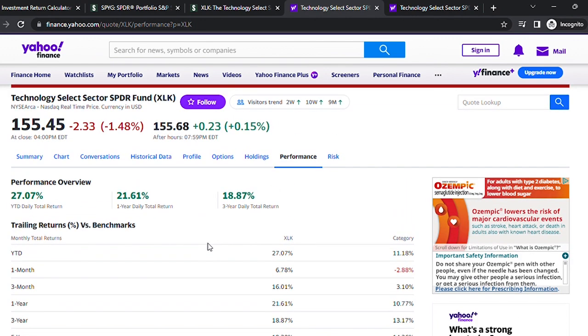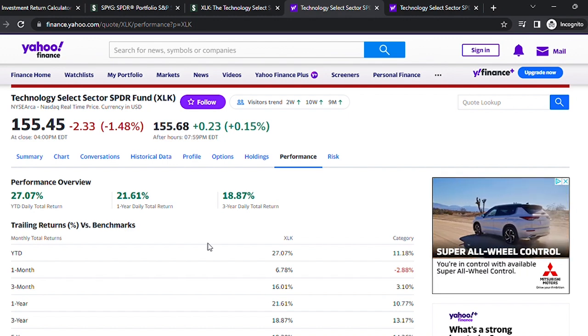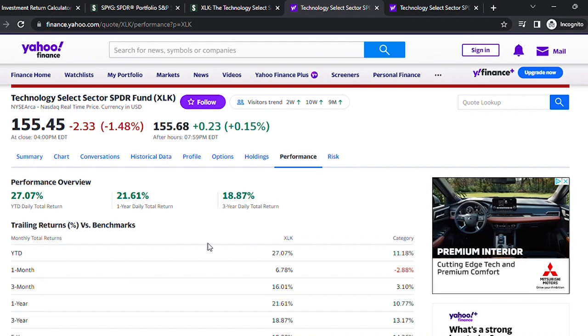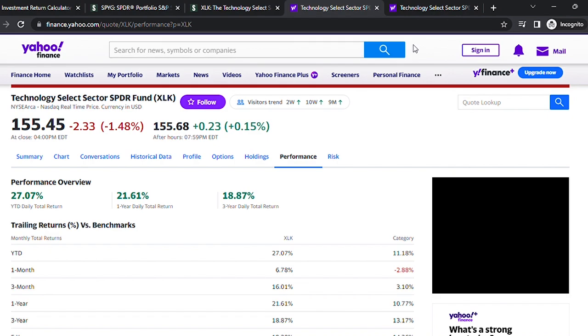If you're feeling aggressive, I do say put it in the tech funds, because anytime you have tech funds, it always beats in the long run, because technology is here to stay. It's only going to improve every year. I don't see it going backwards unless something seriously happens to the United States. So, technology fund is the way to go. If you like to achieve a little more returns, go for it.